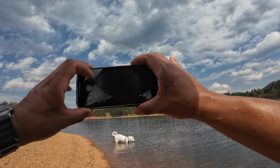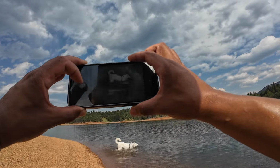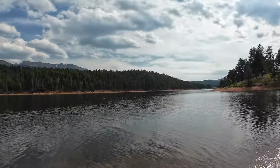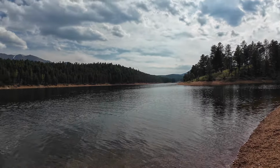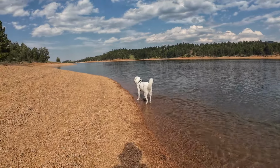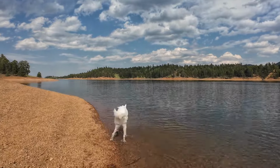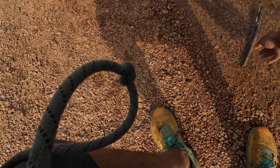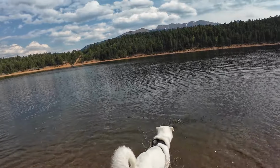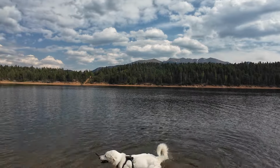Let me take a picture of this boy in the water. What? What? Yeah. Go, go, go. Are you loving it? Are you loving it out here? This is why I want to live on a lake or something, because he just goes wild. Give me that stick. You ready? Ready? Go get it. Go, go, go. Good boy. Yeah.